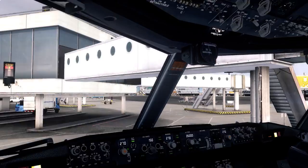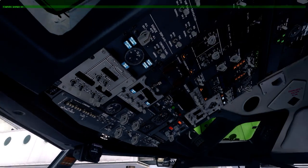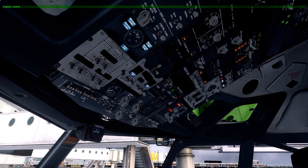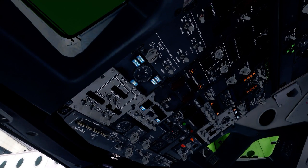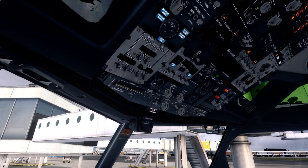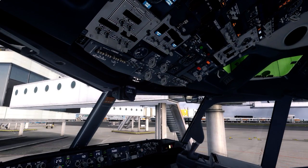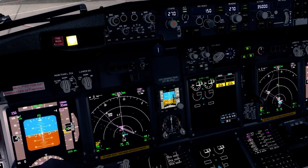Second check. Fuel. Pumps on. Cabin utility IFE. On. Emergency exit lights. Armed. Second check. Passenger signs. On. Window heat. On. Hydraulics. Normal. Air conditioning and pressurization. Auto bleeds on set. Pressurization mode selector. Auto. Instruments. Cross check. Auto brake.